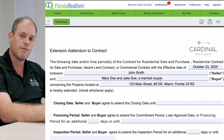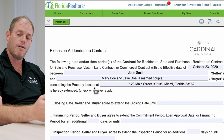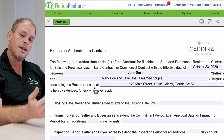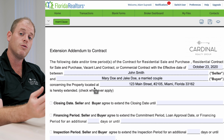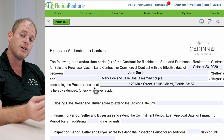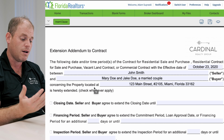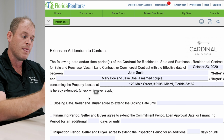And today we can extend a few things. So let's give a few hypothetical scenarios. Let's say we have a 10-day inspection period. It's day 9, and the buyer still hasn't gotten their inspection results back. You have a $25,000 deposit being held in escrow, and tomorrow is your last day of the inspection period. You don't want to lose that $25,000, but you also don't want to cancel the contract, right? You just want to get your inspection report back and say, hey, the inspection came back all right. Now I can confidently sleep at night and move forward on this contract.